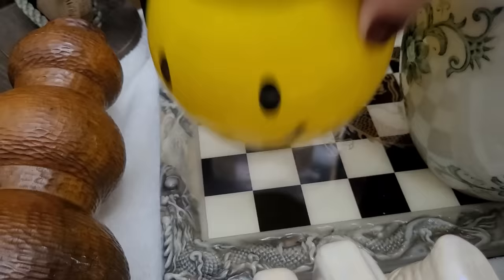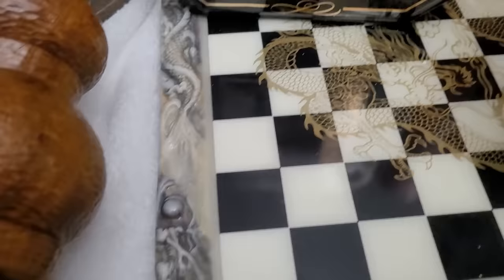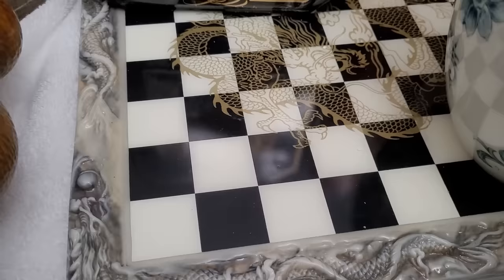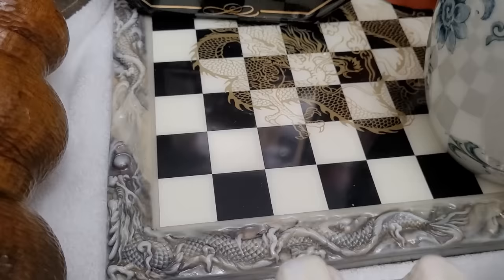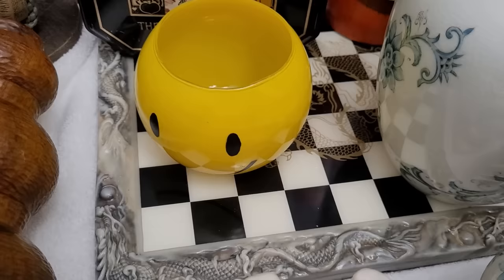Under here is the amazing chessboard that I found. I believe it is resin made to look like marble. It has a gorgeous dragon painted on the playing squares. I paid up for this as well, $12.99, and sadly we couldn't find the chess pieces, but we'll continue to look. I have been unable to find a board exactly like it, but chess boards are a great one to be on the lookout for. Some of them can run into the hundreds of dollars.